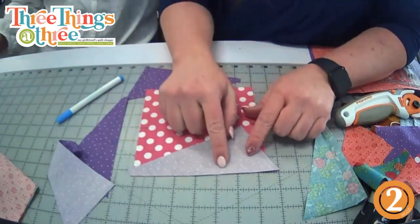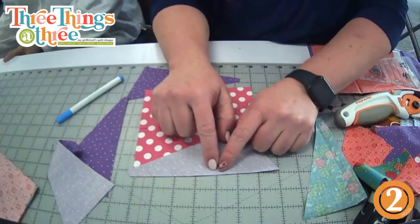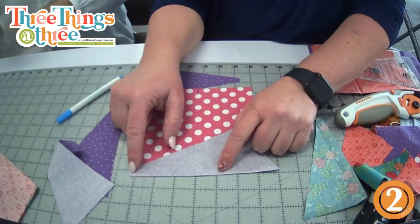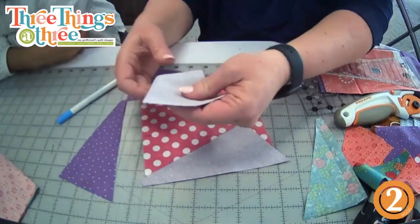So I'm going to sew a partial seam. I'm going to use a quarter inch. And I'm going to start probably about halfway. And then just sew my quarter inch seam. Then I'll be able to cut this little bit of a dog ear off that will show. And then I'll do the next one.